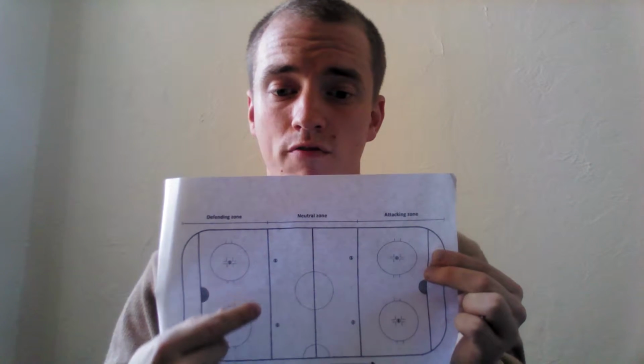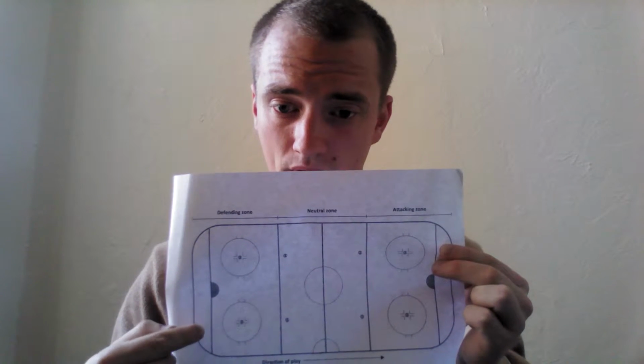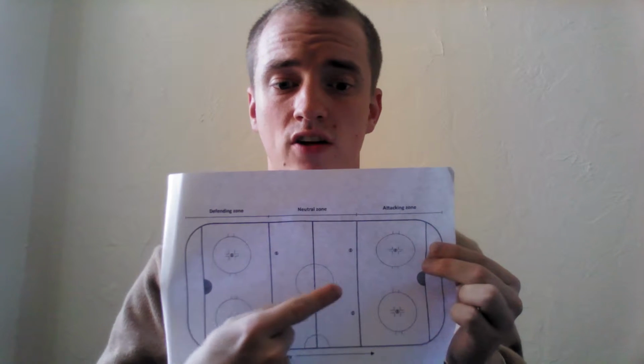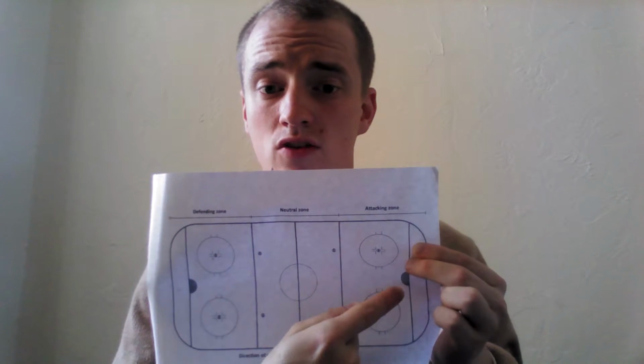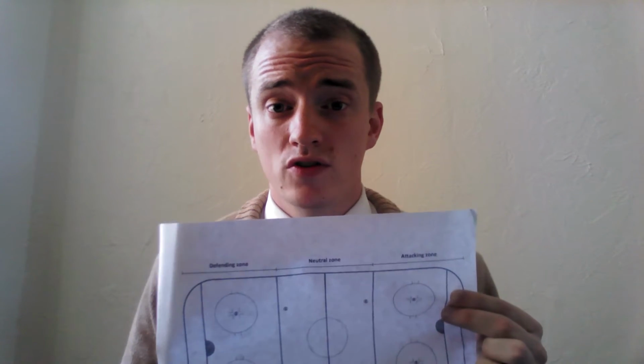And then you have 2 defenders. These defenders not only protect the goalie but also help the wingers and the center to break out of the zone and to continue down the ice to ultimately get the most goals to win the game.